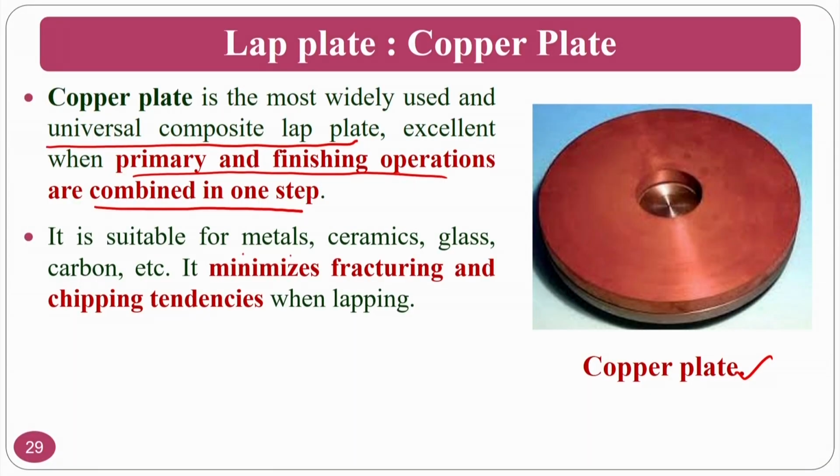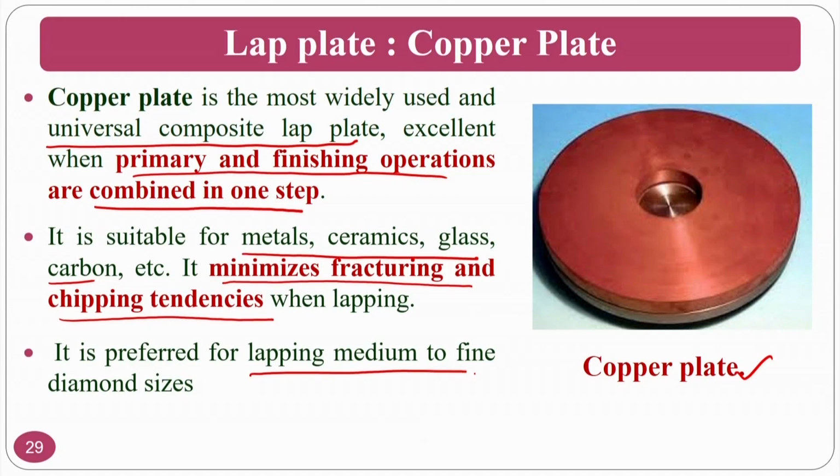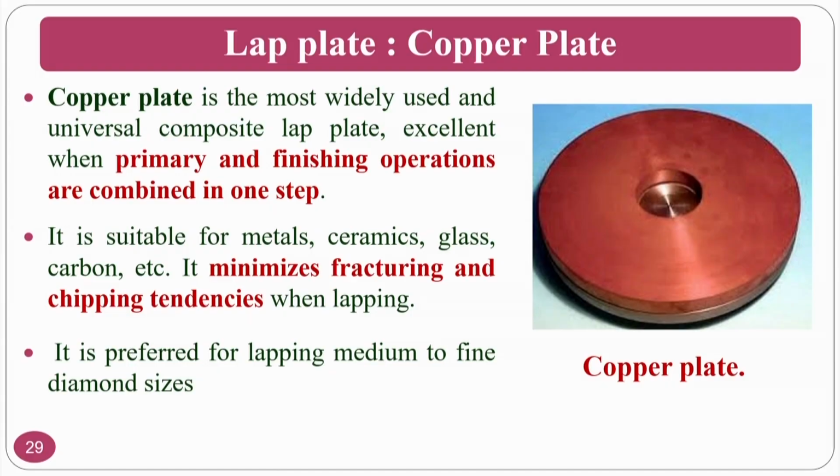It is suitable for metals, ceramics, glasses, carbon, and it minimizes the fracture and chipping tendencies during lapping. So it reduces the fractures. In cast iron, what will happen? If you are going for hard plates with ceramics, it will apply a lot of load and fracture will take place. But copper is a soft material, so it won't create any fracture. It is preferred for lapping medium to fine diamond sizes. That means it can normally be applied for medium surface roughness to very fine surface roughness applications.